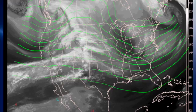Still pretty chilly along the Canadian border, though, with a number of spots right along that Canadian border in Minnesota and North Dakota in the minus numbers. But the area of real chill is a little bit smaller, as we see most of that blue that shows below freezing as being a little bit less.